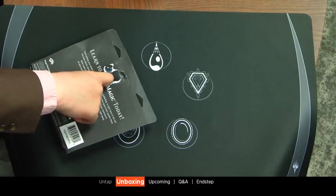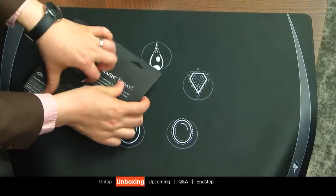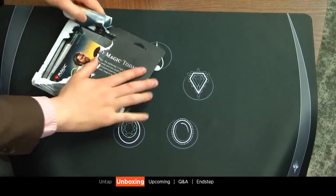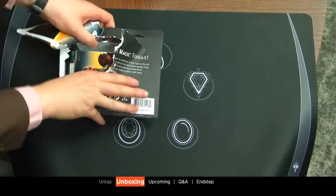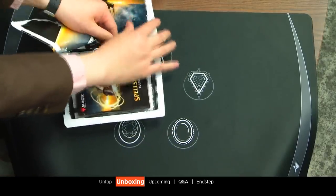Hand model. We're doing it live. Hand model, not opening human. Well, why male models? So this is the Spellslinger Starter Kit, and I like to crack my way open. That's fair. You do you. All right, here we go.